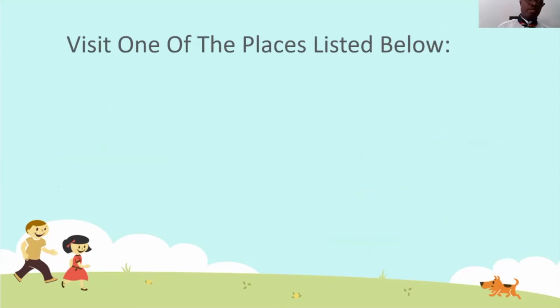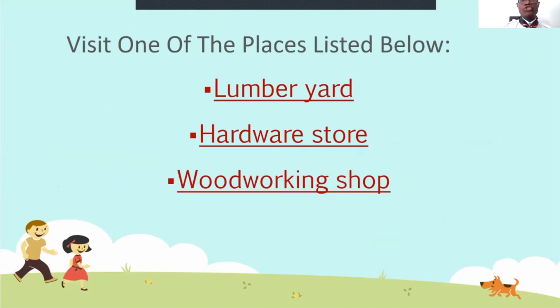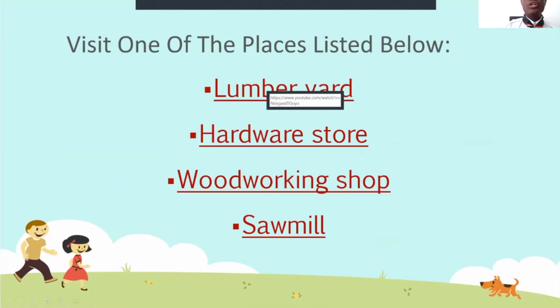So in your award, adventurers, you need to visit one of these places: either a lumberyard, a hardware store like B&Q, a woodworking shop, or a sawmill. I want to take you on a visit to a lumberyard.